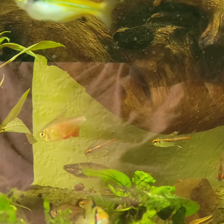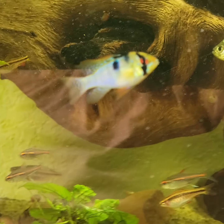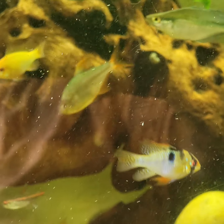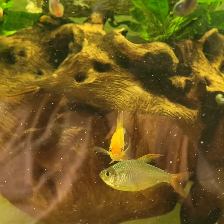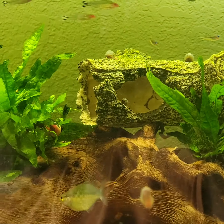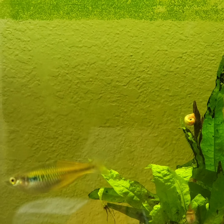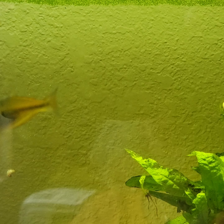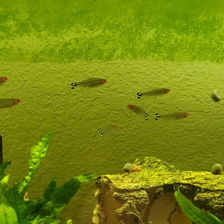And little glow light tetras, and Von Rios. German blue ram, and gold ram. And got the rummy noses. Just call them runny noses, because those are moot.